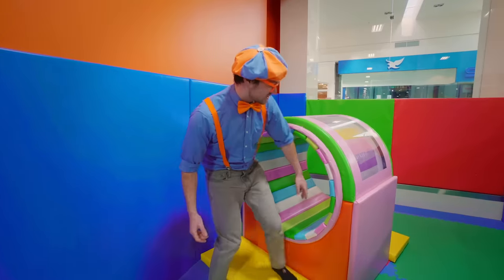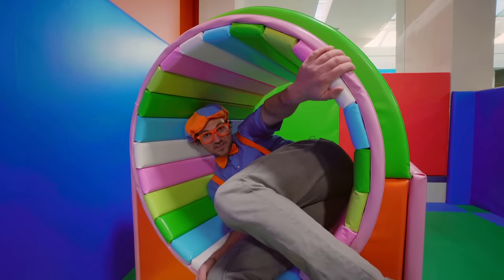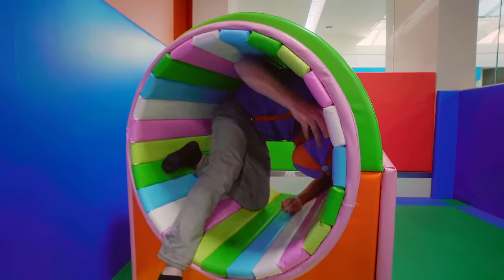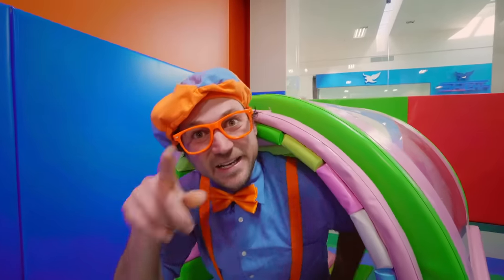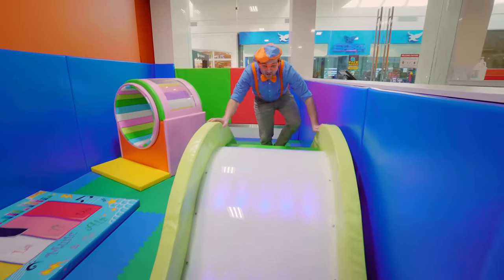Whoa. Looks like we have a circle thing that maybe if we sit in here, we can turn around and go upside down. Whoa. I just went upside down one time. Hey, a slide. All right. Here we go.